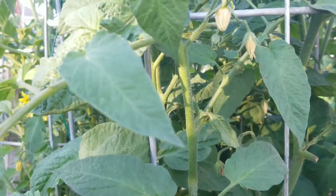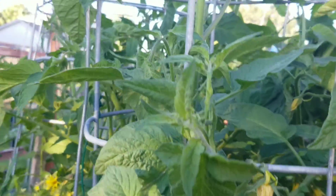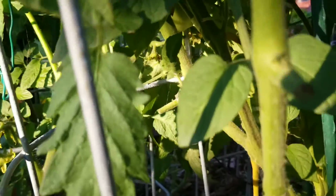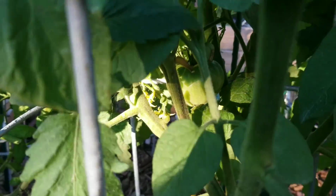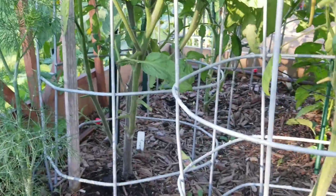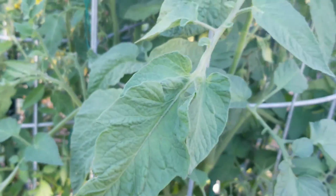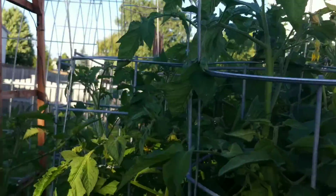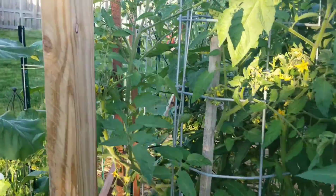Then we have our pink Brandywine. Now the pink Brandywine hasn't produced very much, but it does have a lot of buds on it, and a plus note, these are one of the first tomatoes. There we go. We got some back there. First tomatoes that I've been told get disease, and we haven't seen any disease on this. In fact, I'm going to put some sulfur on it as soon as this video is over to try to help me keep it that way. I'm really excited for this one.